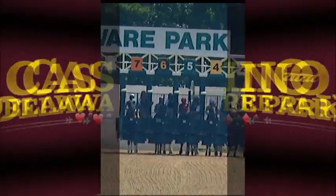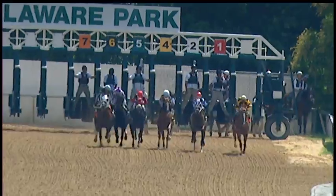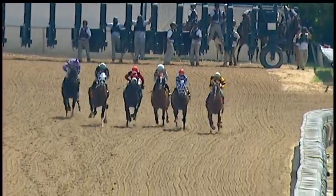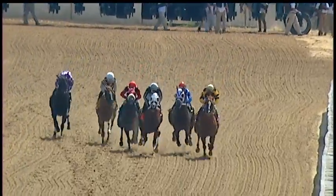They're off. That's a pretty even start for them all. Toward the inside, Modern Medicine. Up on the far outside, Dog Soldier vying for that early lead. Also right there toward the inside, Tipsy Moose with White Bluff alongside.